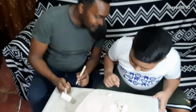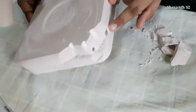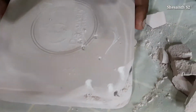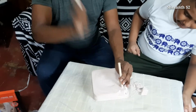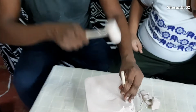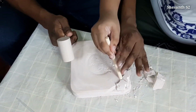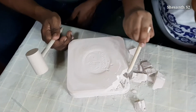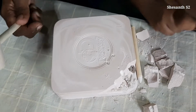Yes. Oh, wait a minute. I think we can. We found something. Our first piece right over there. It got everywhere. Okay, maybe. Yeah, some bones. It is coming out. But we got holes on it.